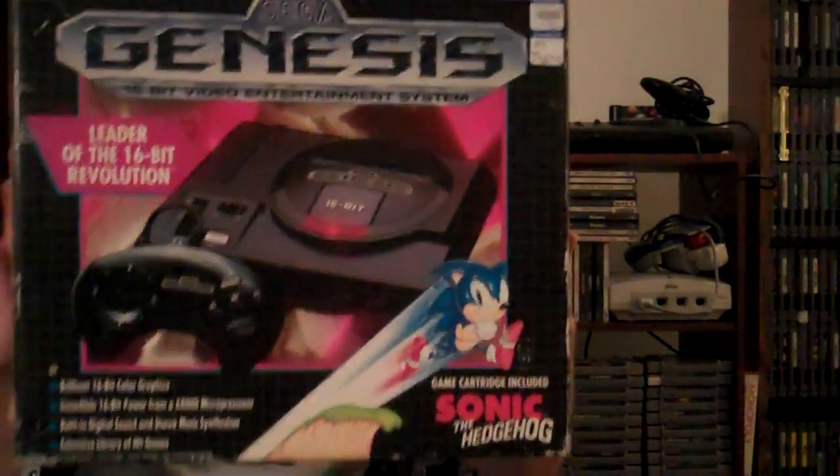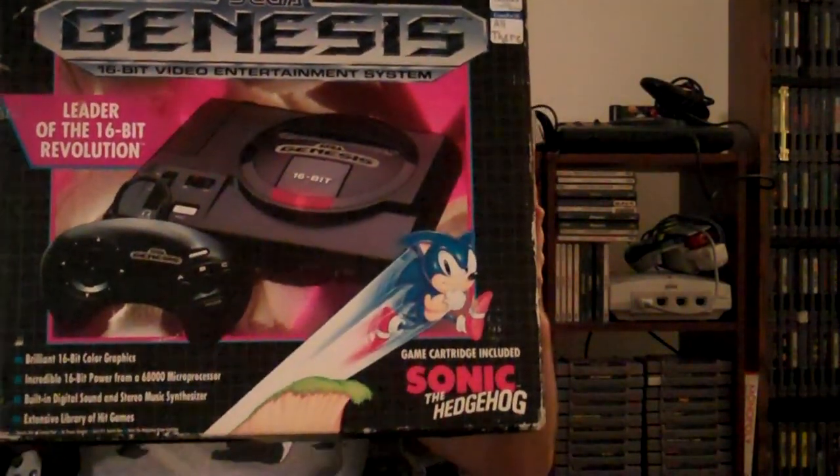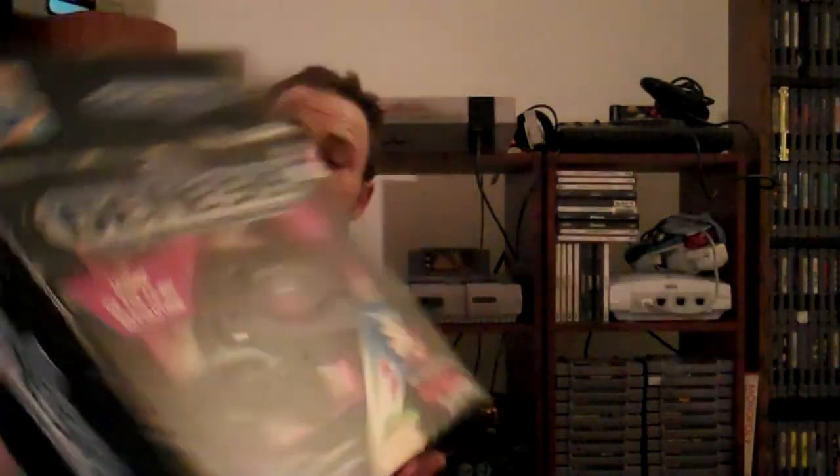And lastly, the best find and my favorite, a boxed Model 1 Sega Genesis. It's not complete, it's missing all the paperwork and stuff and the plastic. Here, I'll open it and show you. I was really excited to get this particular one because it's a Model 1, and this was actually the one that I got as a kid. The Model 1 Genesis packaged with Sonic 1.